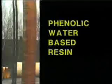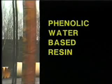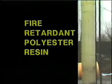In the test conducted in May 1989 in North Bay, one duct is made from a phenolic water-based resin, a relatively recent introduction to the engineered line of Schonberg mine ventilation products, and the other identical-sized duct is made from a commercially available Class 1 fire-retardant polyester resin.